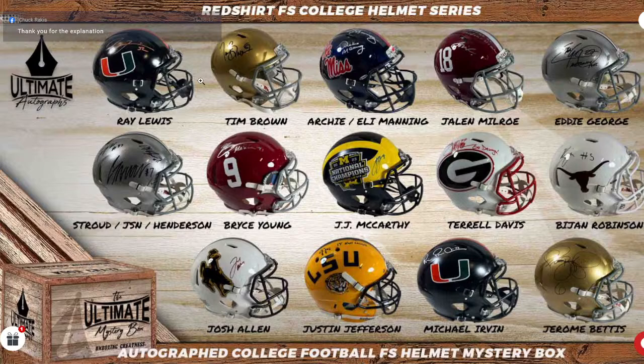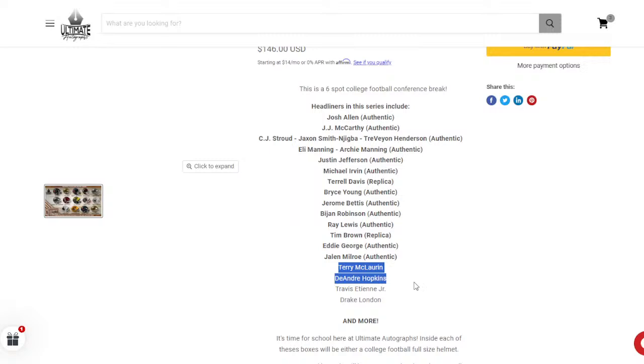So the Ray Lewis, the Archie Manning, Jalen Monroe, Eddie George, Bijan Robinson, that J.J. McCarthy on the national championships lid, Bryce Young, the triple sign Ohio State Buckeyes, Josh Allen on the Wyoming lid, Justin Jefferson on the LSU, and Michael Irvin and Jerome Bettis, all authentics in that new college. Not to mention the secondary hits: Terry McLaurin, DeAndre Hopkins, Travis Etienne Jr., and Drake London. And I like to say those hidden gems.